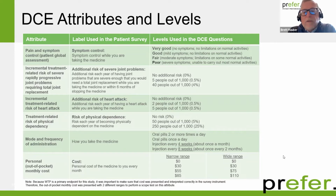These are the attributes and levels for the DCE, and I'm going to focus on the DCE for the remainder of my part of this presentation, and then Marco will talk a little bit more about the best worst scaling when we compare the 2. So in the DCE, we had an efficacy attribute, which included both pain and function, as measured by the patient global impression, or patient global assessment, I should say.